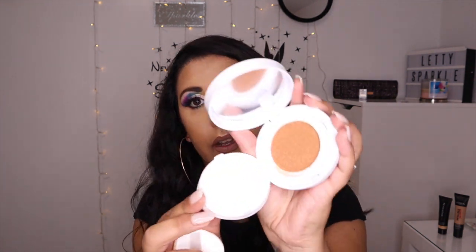So this is a really random one. It's a cushion foundation. It's the only one I've ever tried, and I didn't really like it. This is the Topshop Air Cushion Skin Perfector. And I think with this one, I didn't even use the little puffy thing it comes with, but you kind of open it, it's got the foundation there.